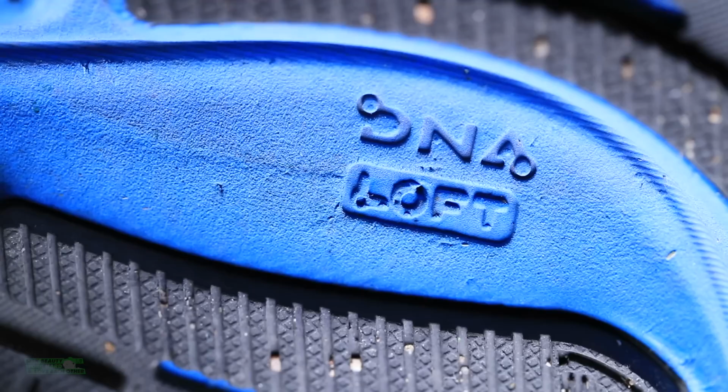Moving on to that midsole, we are looking at the DNA Loft midsole foam. Let's do the durometer test. So I'm gonna go with a soft landing, but dense, okay? Man, it's hard to describe, but I noticed that in some other Brooks shoes as well in the past. It's soft, but it's dense, it almost is like a memory foam.